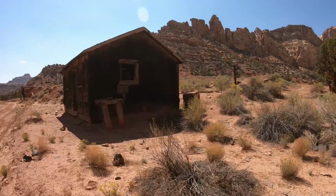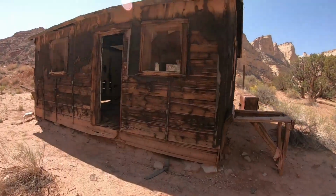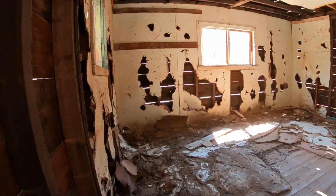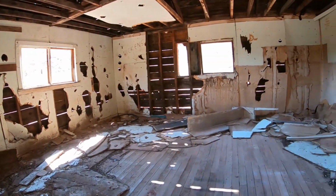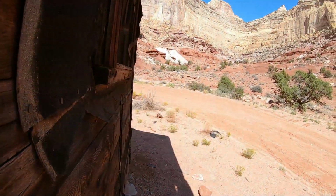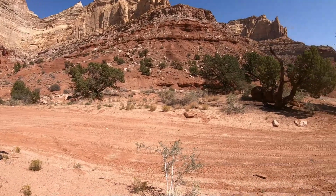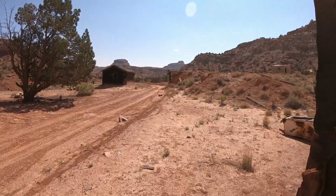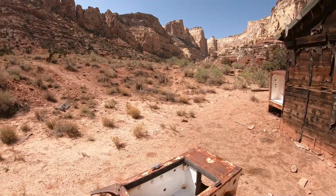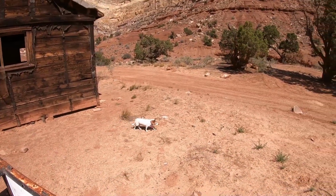This is the Lucky Strike Mine. This was going in the 1950s. That's the Lucky Strike up on the hill. Big uranium boom out here during the Cold War era. There's stuff laying everywhere. Even dogs running free.